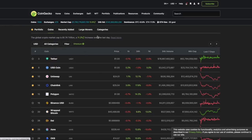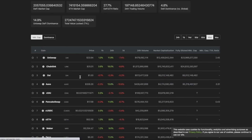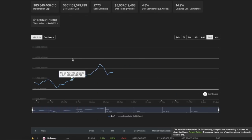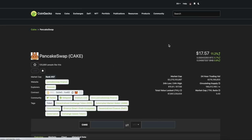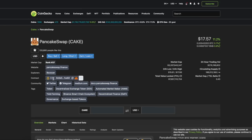Or you can be like, okay, forget this. I want to look at the DeFi tokens and I want to see what they got going. You can do that as well. This will show you all the different DeFi tokens. And if you guys are ever questioning like, okay, this cake token's cool. What is it? Well, it'll say like Binance Scan or Ethereum Scan. This will tell you what network it's on. There are some cross-chain ones, so look at these tags. So you'll see tags. You got a Binance Smart Chain ecosystem.